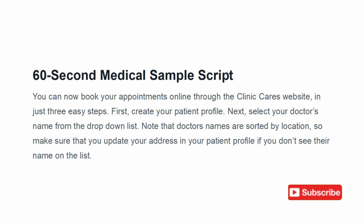it. You can now book your appointments online through the Clinic Care's website in just 3 easy steps. First, create your patient profile. Next, select your doctor's name from the drop-down list. Note that doctors' names are sorted by location, so make sure that you update your address in the patient profile if you don't see their name on the list.